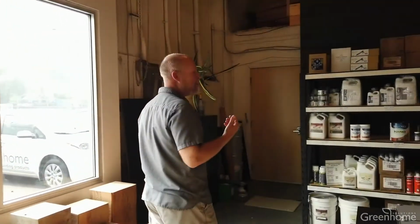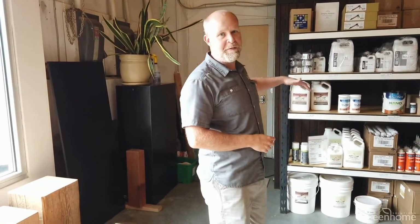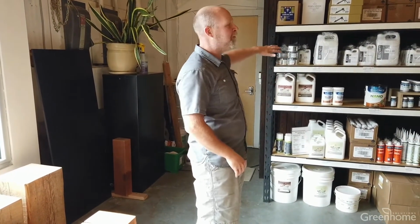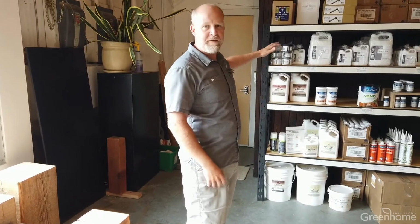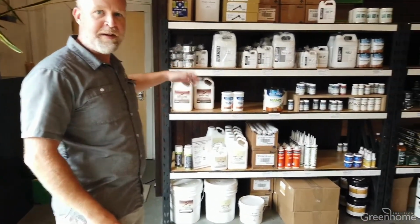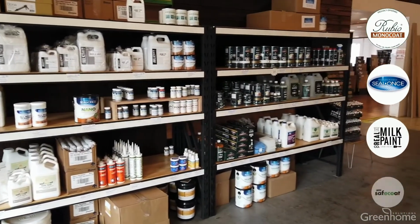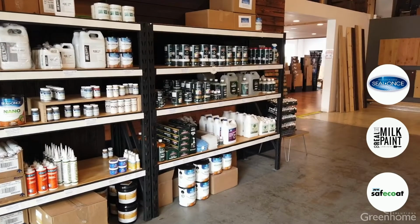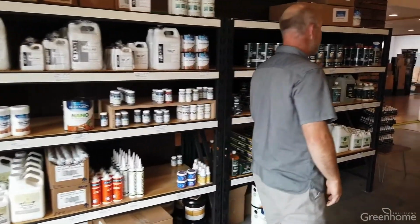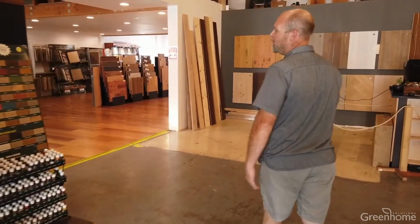Here at Greenhome, we're really big on indoor air quality, and finishes have a lot to do with indoor air quality in our homes. In this section of our showroom, we feature several different types of wood finishes, both for the interior and exterior application, everything from your countertops to your floors, to your gardens, playscapes, decks, fences, etc. As we continue through the showroom, you'll see lots of different options for flooring.